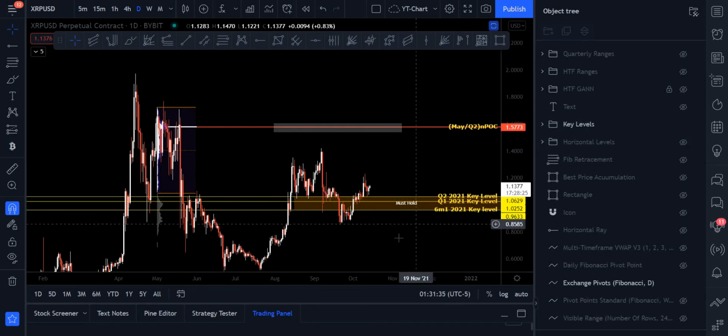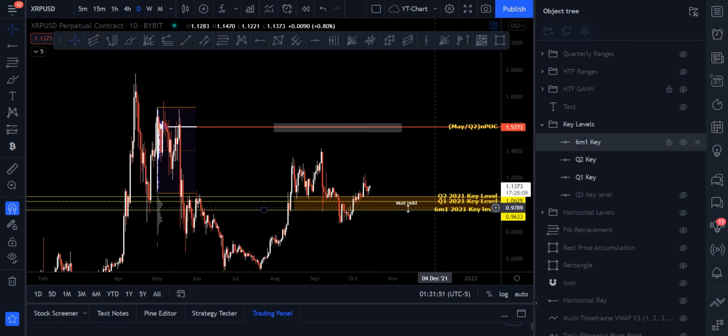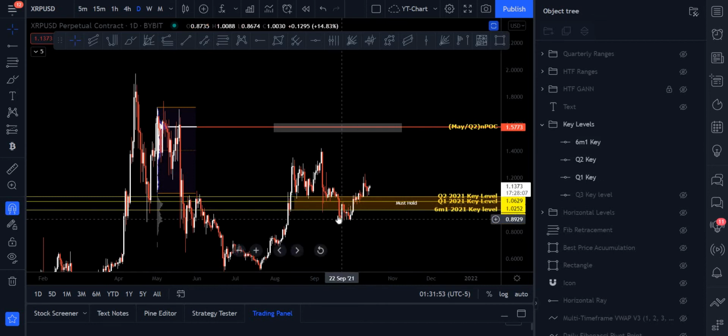All right, so we have our key levels on the chart. You have your biannual level, you have your Q1 and your Q2, and if we go up and turn on our Q3, which just came in at the end of September, it also falls in the same region. So 96 cents is pretty important, and I gave you guys this as the must-hold box. You can see that we did dip below it.